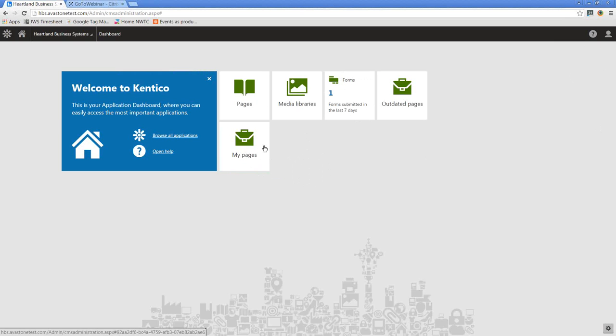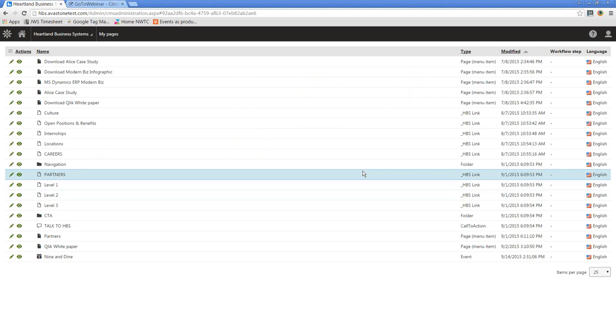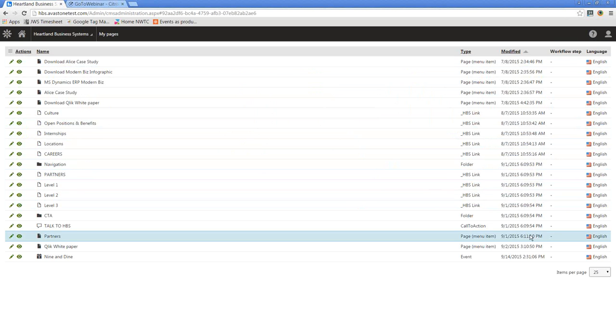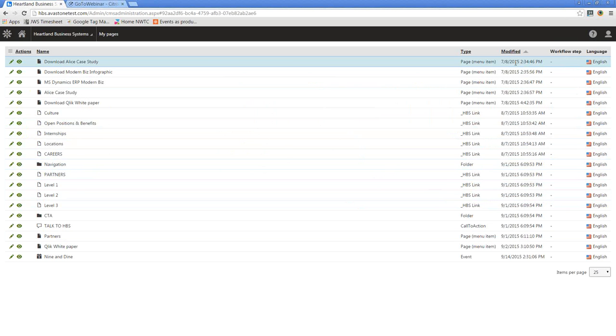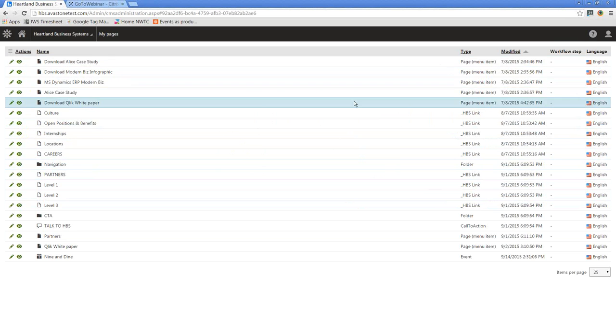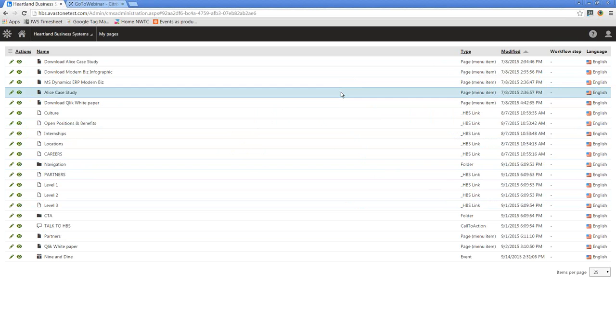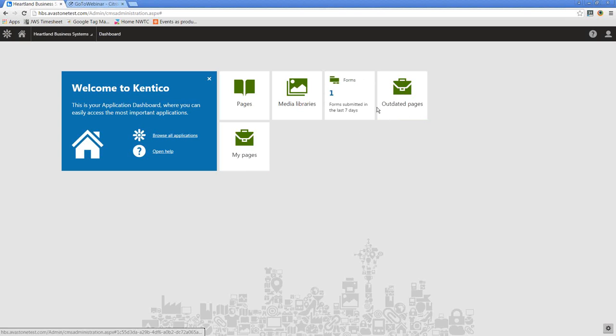but this impersonate ability is very handy in Kentico. So anyway, if you have an editor, you've been making some changes, you have pages that you have edited, and this My Pages list will actually give you the last modified date, and it even sorts them so that the oldest pages are at the top, which is, again, a nice hint for here's some pages that haven't been updated in a while. Maybe you need to take a look at them to see if they have some outdated content on them.